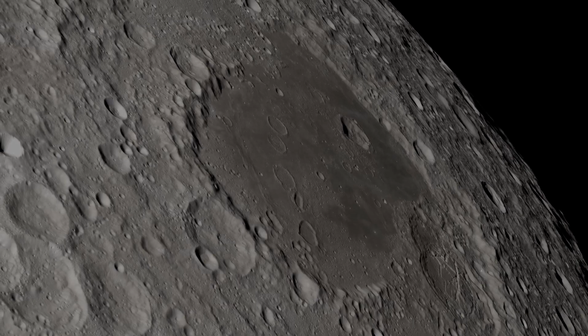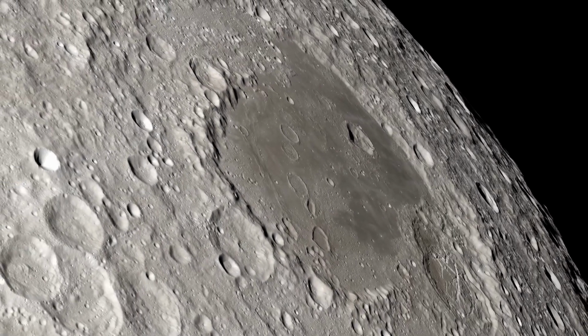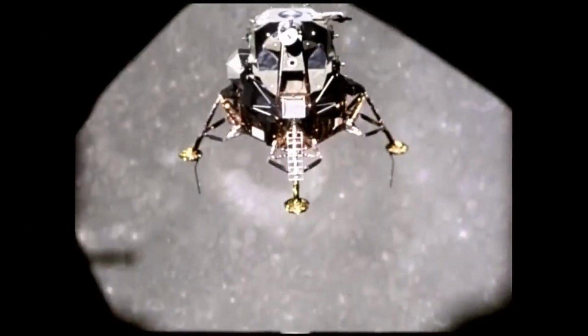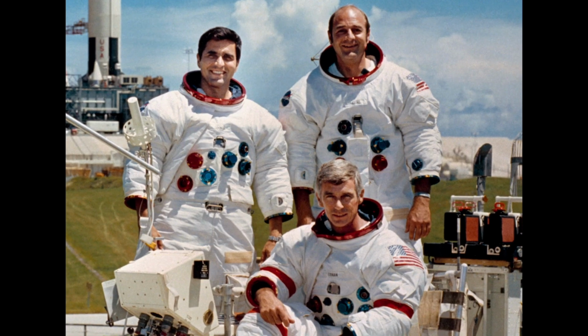Ever since we last stepped foot on the lunar surface, our curiosity has never stopped growing about the moon. The last human to step foot on the lunar surface was Eugene Cernan in 1972 on the Apollo 17 mission.